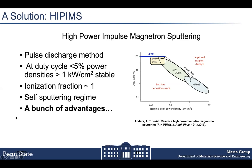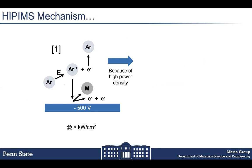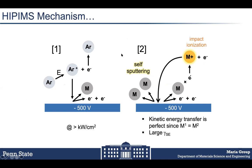Okay, I'm going to go a little quicker here because I'm running a little bit over on time. I want to respect the 30-minute request. You can look through these at your leisure, but the difference between conventional and HiPIMS plasmas is that you can enter the self-sputtering regime. And you enter the self-sputtering regime because you generate, due to the high power densities, metal ionization through electron impact. And that allows you to get very, very high ionization fractions, very reactive plasmas, and in some cases, more favorable mechanisms to deal with things like target poisoning.